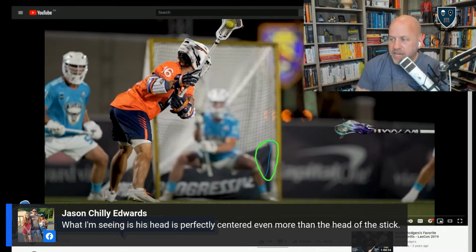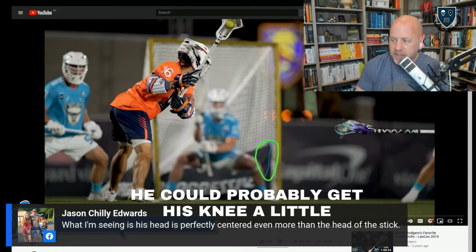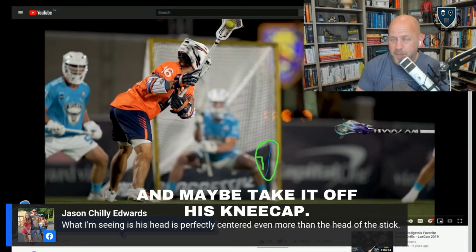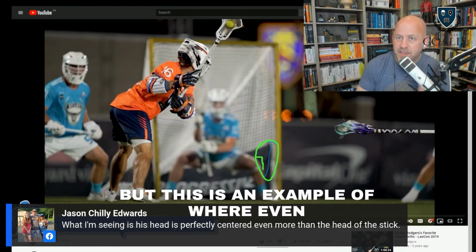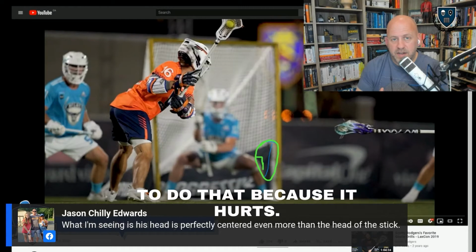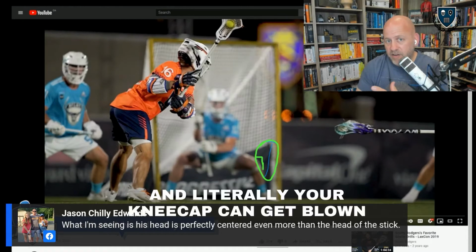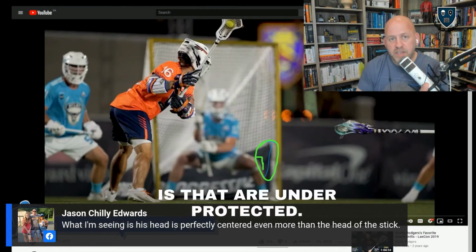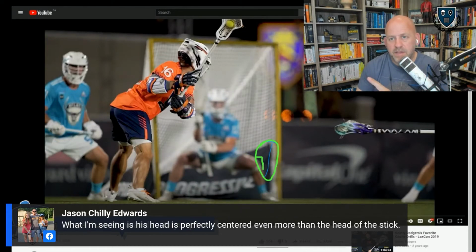All right, he could probably get a little bit of extension from his knee into this space, right? And maybe take it off his kneecap. But this is an example of where even he, at this level, isn't going to want to do that because it hurts. Literally your kneecap can get blown off your leg. And this is where goalies that are underprotected are never going to learn how to make this save. Why? Because they're afraid of the ball.